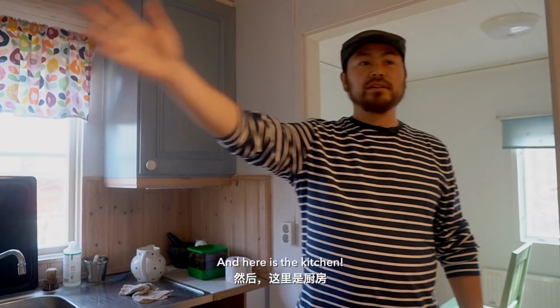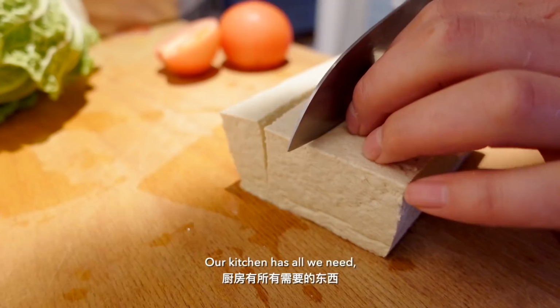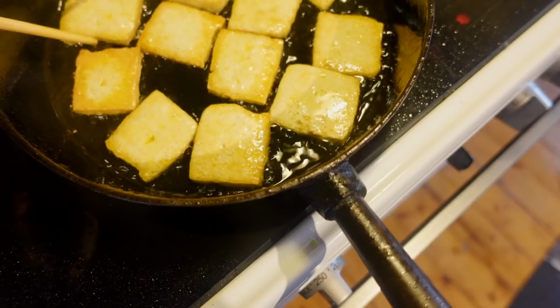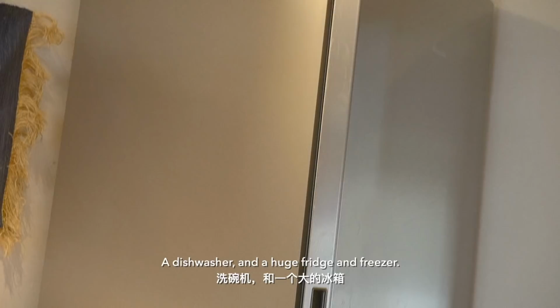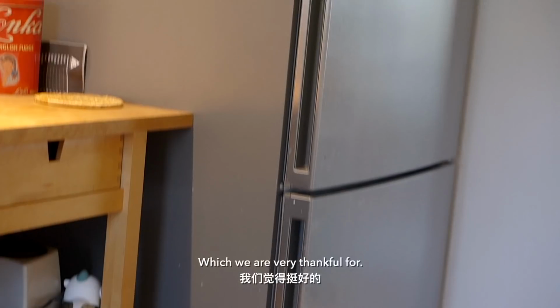Here is the kitchen. Our kitchen has all we need. An oven and a stovetop, a dishwasher, and a huge fridge and freezer, which we are very thankful for.